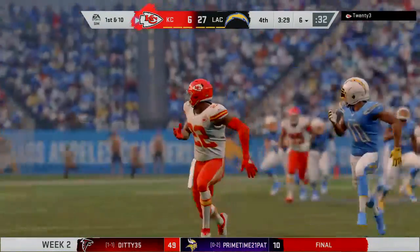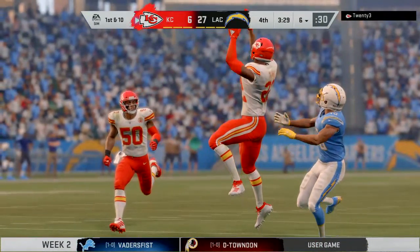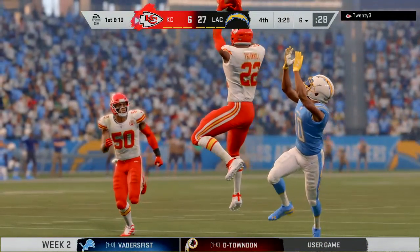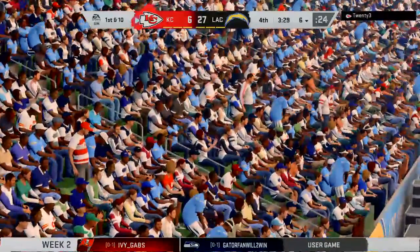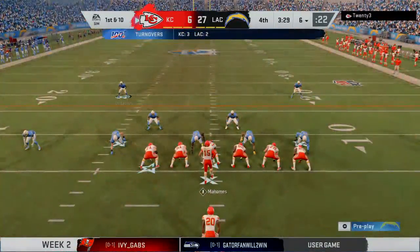So they get the takeaway, but that's just step one. They still have a lot of work to do. But they don't want to focus on that now. Now it's about getting the ball in the end zone and hoping they can take it away again. Yeah, still a three-score game, though, fourth quarter.